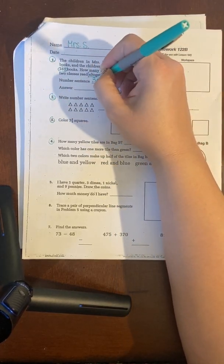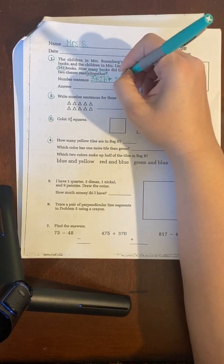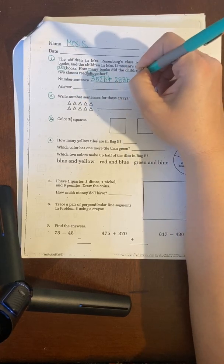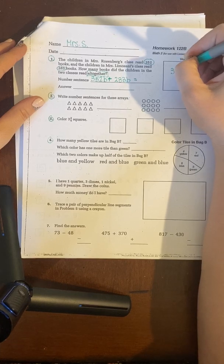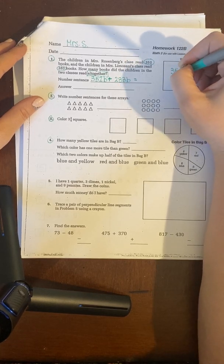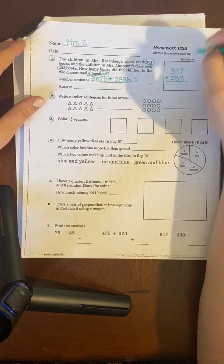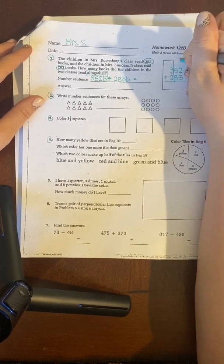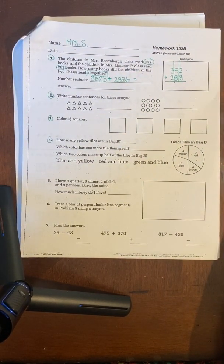352. And we're talking about books, so I'm going to put a B there. Then 283. B. Equals, let's find out. I'm going to use my workspace, line up my numbers, add my addition sign, do my tricky lines, and I'm going to go ahead and get started. So after you draw that, writing your tricky lines, your numbers, go ahead and pause the video if you need to so you can fill that out.